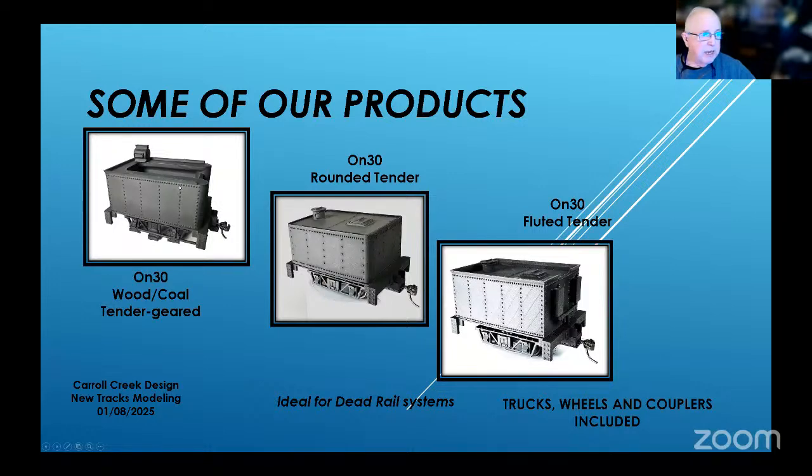All of these have tops that come off so that you can get easy access to the electronics or battery. And on this particular one, the wood coal tender, we have a drive that has geared wheels on it. The gears aren't functioning, but somebody at Harrisburg said it would be nice to have something that would go behind a Shay. So we actually developed that truck, and that truck can go on any of these particular tenders. On these, trucks, wheels, and couplers are included.